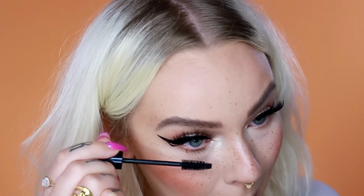It is mascara time, but where's my mascara, you might ask? I found it. I'm going to use the NYX Worth the Hype mascara. It is worth the hype. I really like it, especially for the price. Don't need a whole lot of it. Just want to cover up my very blonde eyelashes and put some on the bottom. We're getting crazy tonight. Bottom lashes.